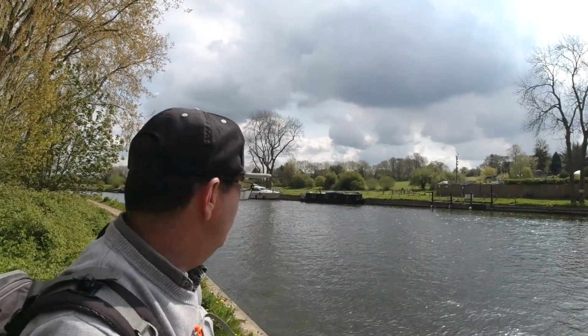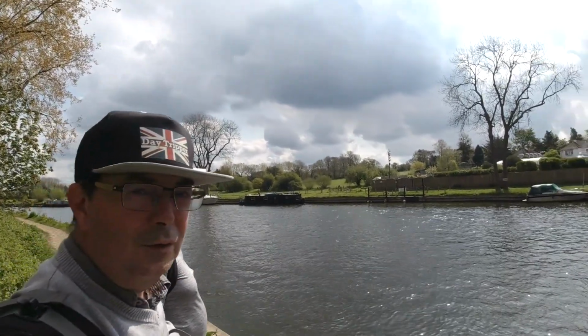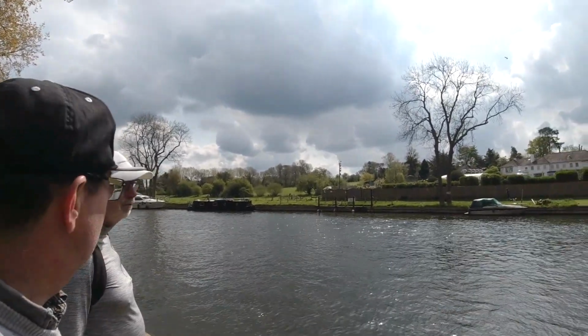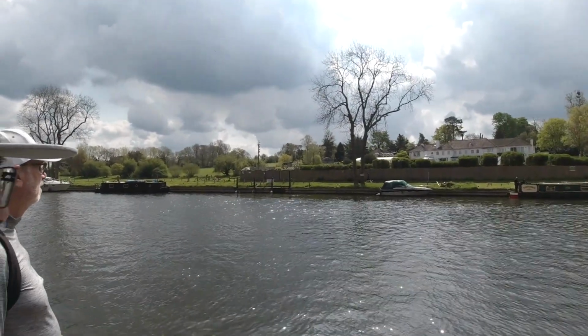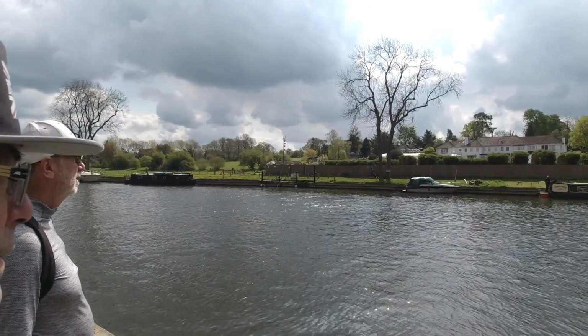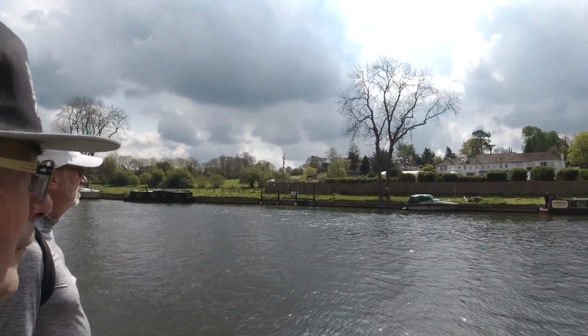Okay, so if anyone wants to buy this house, Mike just tells me it's called Sonning Court. And how much is it, Mike? 15 million. Yeah, the White House there behind us. £15 million. And the name of the boat is Undecided.